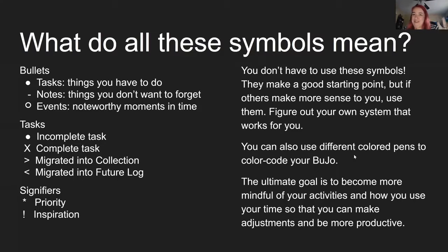I noted that I use a green pen to fill in the checkboxes when I've done something. I'm big on color coding. I like all of my different things to be color coded. So if I've got work items, I have that one color. Personal items, I have another color. When I was in school, that had a totally different color. And if I had multiple classes, then each class was a different color. That just helps me. I'm a very color kind of person. So that's something that you could do. If that feels like it's too much, don't do it. It's totally fine. The ultimate goal is to become more mindful of what you're doing, okay? How you're spending your time, how can you be more productive, right? So whatever you can do that will assist with that, that is the goal.